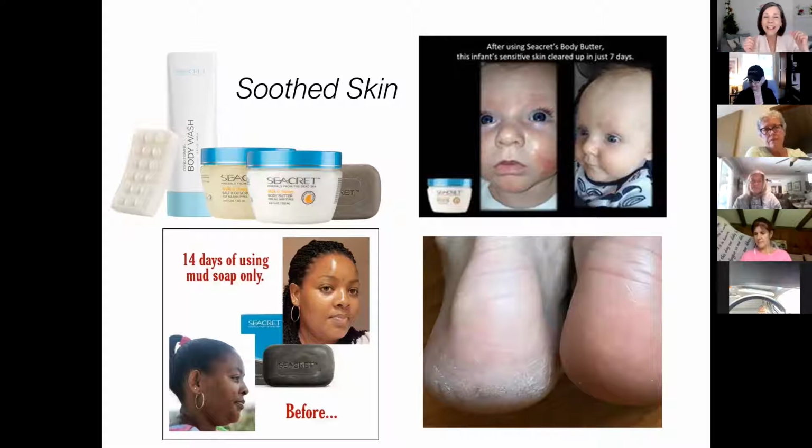Now, while your skin is still slightly damp, put the magic body butter on there. What? I know I'm silly. We have a lot of fun. We like the pomegranate in our house. So this is the body butter. It's so rich and soothing.